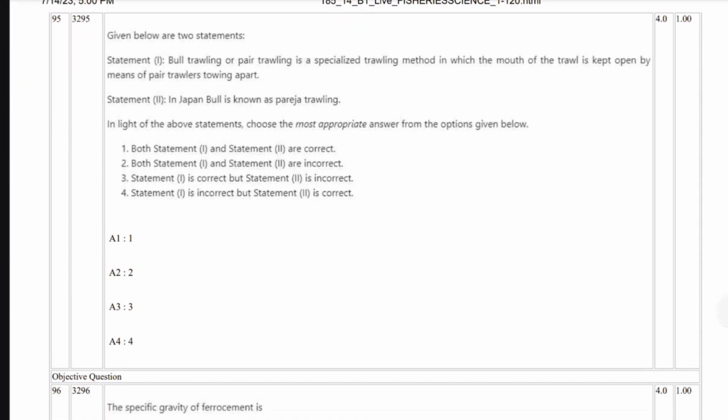Next question, given below are two statements. Statement 1: bull trawling or pair trawling is a specialized trawling method in which the mouth of the trawl is kept open by means of pair trawlers towing it. Statement 2: in Japan, bull trawling is known as pair trawling. So the correct answer is option number 3. Statement 1 is correct, but statement 2 is incorrect.